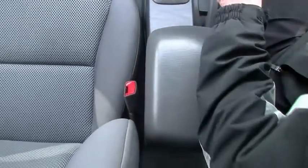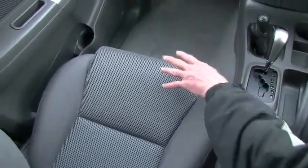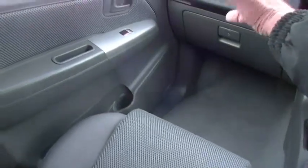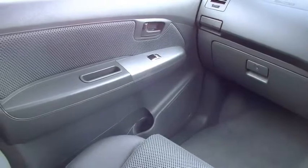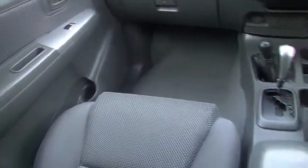Also, just scanning around the interior of the car, everything about this car, you can't help but be impressed. You look at the quality of the seats, the carpets, as I mentioned earlier, the door trims. It presents like new, this car. If somebody told you this had done 80,000 kilometres, which it has, you wouldn't believe them. It's just the way it's been looked after is super impressive.